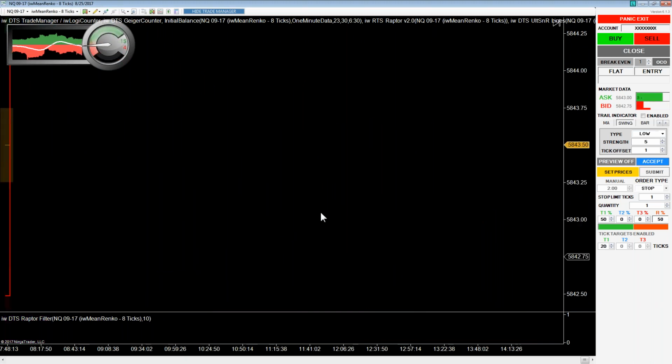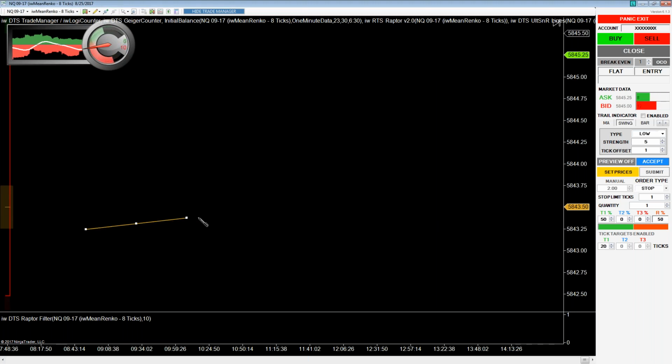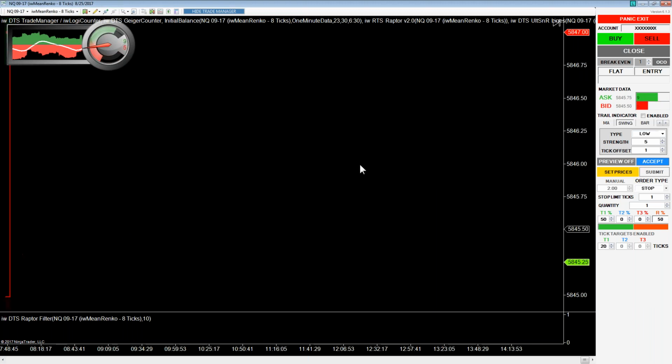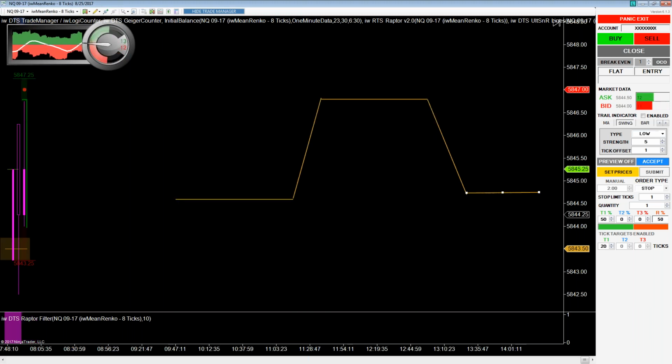In hindsight, I can tell you, this market cycle goes over and over. It doesn't matter whether you're looking at a 5-minute chart or a mean Renko chart or a daily chart or a weekly chart. The market goes through this kind of cycle where there's a quiet, sideways period. The market will break out and advance, then there's another quiet sideways period, and then the market will decline. And this happens over and over again.